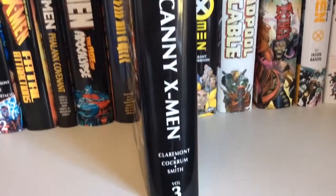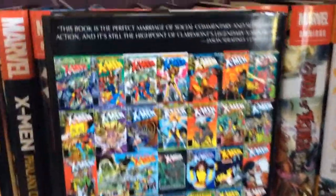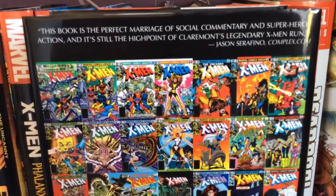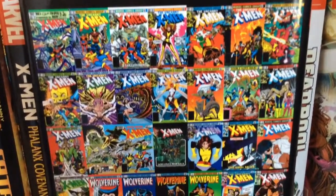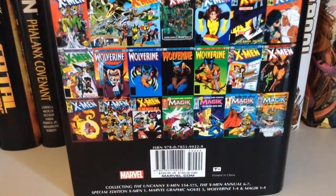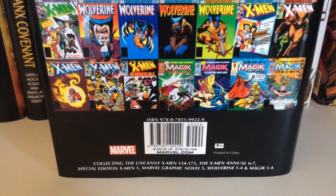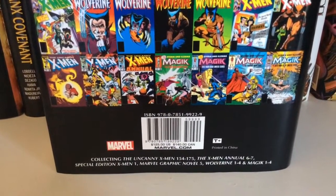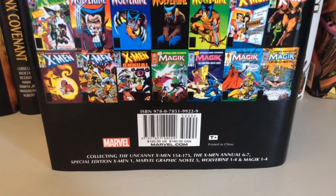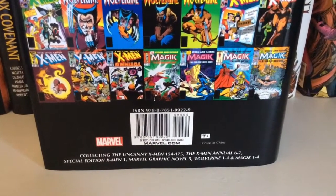So there's the side, number 3. It looks awesome, especially on the bookshelf. And these are the covers. So it's quite a cram-packed book, as you can see. There we go. It's even got the Magik 4-part storyline. So collecting the Uncanny X-Men 154 to 175, the X-Men Annual 6 to 7, Special Edition X-Men 1, Marvel Graphic Novel 5, Wolverine 1 to 4, and Magik 1 to 4.